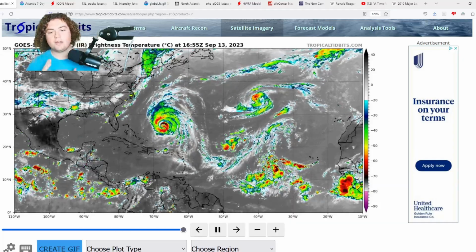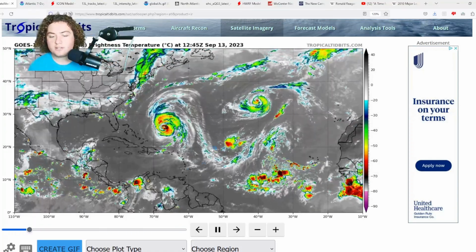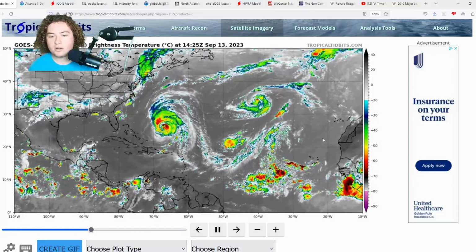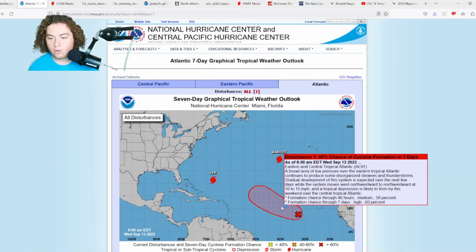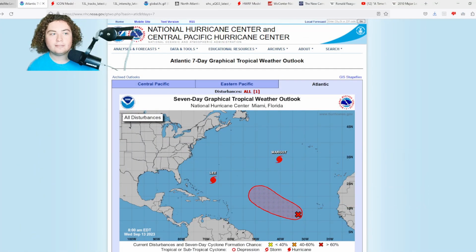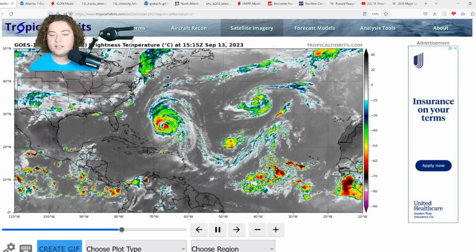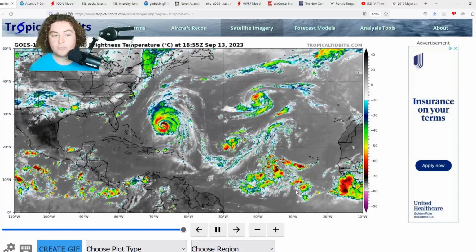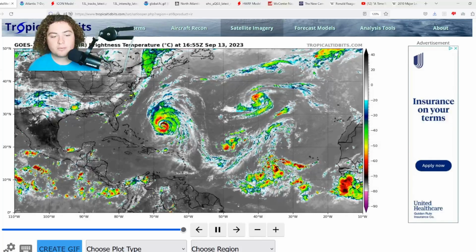Alright, so here's the situation we have for you, ladies and gentlemen. Hurricane Lee is starting to make that turn towards the north. Hurricane Margot is still meandering out in the Atlantic Ocean. And Invest 97 or 98L, it's now 97L actually, is currently organizing at a very fast pace across the Main Development Region. We're going to cover all the stuff that's going on in the tropics, so that way we keep you up to speed on what is going on out here. So that's what we have going on.